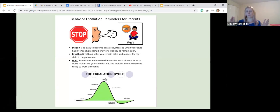And at that point, what we know is that kids are not able to learn, or people in general, if they're at that high of an escalation, they're not able to learn in that moment. And so that's when you're going to just stop, breathe, and wait. Pause yourself, model some breathing to help your child calm, and wait for your child to kind of ride out that escalation cycle. So when your child is really out of control, you want to stay close and make sure they're safe. Model that breathing and help them and be calm. But teaching a new skill or working through a lot of verbal information is not going to be really helpful.